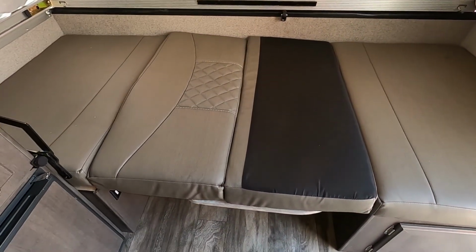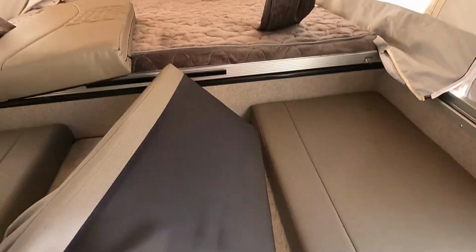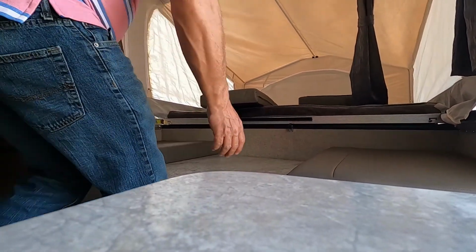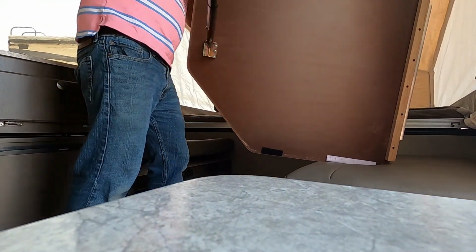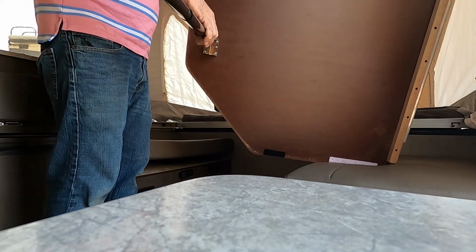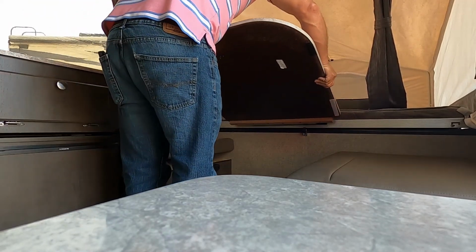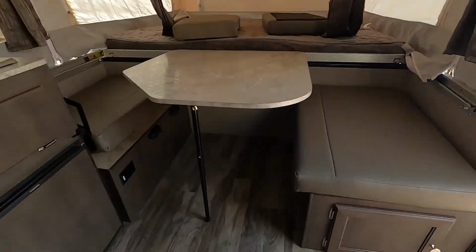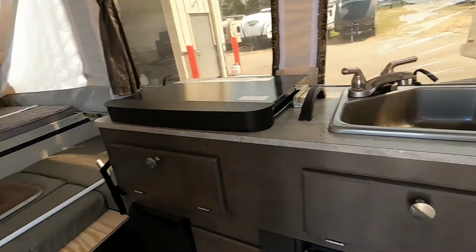This is how you set it for a bed, or lift everything up. The table is velcroed so it won't just slide off. Open your leg up. There's a metal rail back here on your bed. Hook onto that. And this table's set up. Put the cushions on the back here. Let's come to this end.